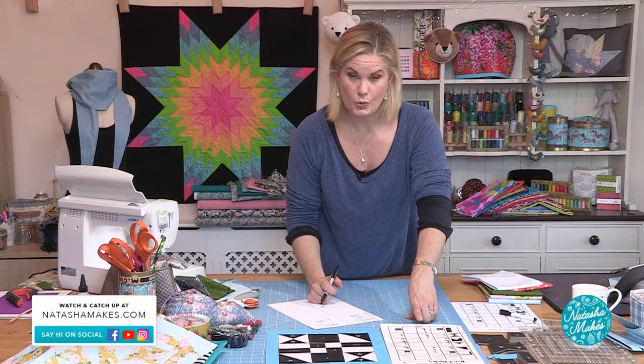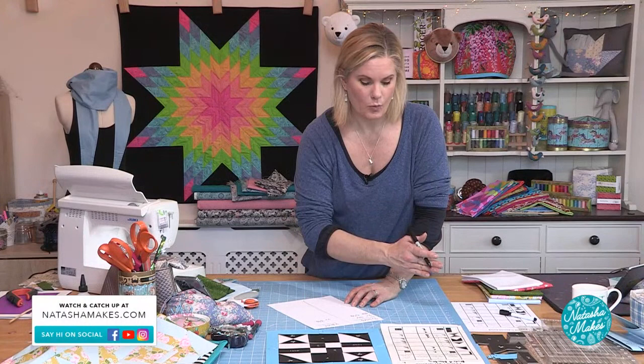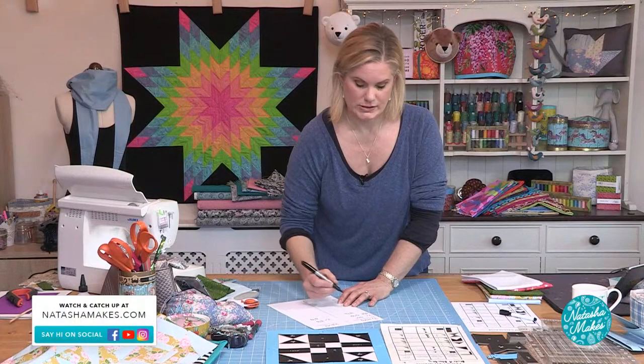So we know that. Down here, so quarter square triangles, we are going to need 4 of the white and 4 of the black. Now, quarter square triangles, you've got to cut a finish a square size of 4 1/4. And again, we want 4 of those.